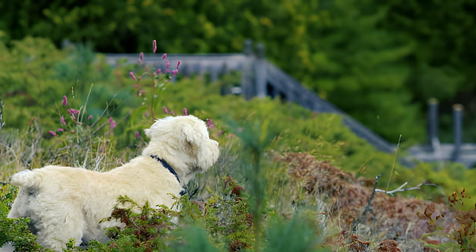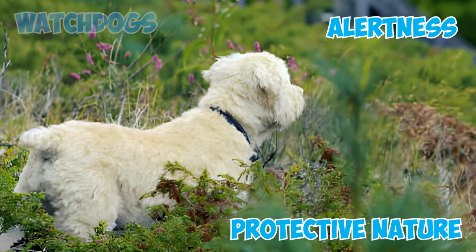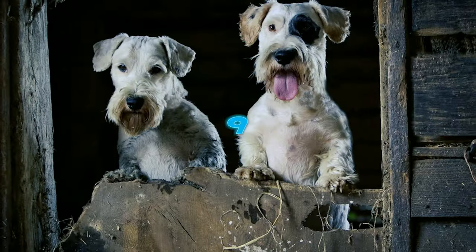Number 8. Do not underestimate the Sealyham Terrier because of their small size. Sealys are excellent watchdogs thanks to their alertness and protective nature. They'll bark to alert you if something seems amiss, and they'll make every effort to protect their loved ones in a dangerous situation.